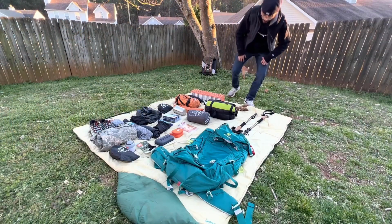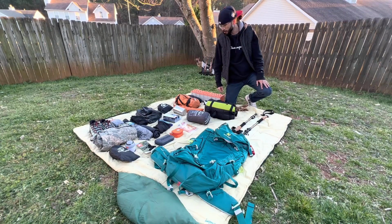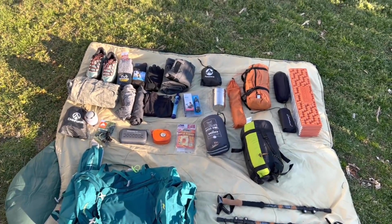Alright guys, so this is pretty much everything that I'm going to be taking on the Appalachian Trail, or the AT as most of y'all may know it. We're going to be going over pretty much everything that I'm going to be fitting into this bag.